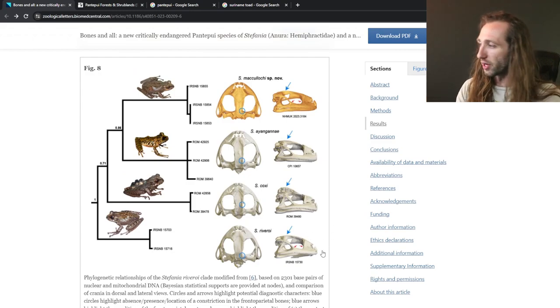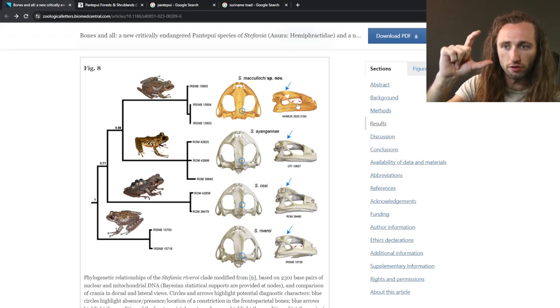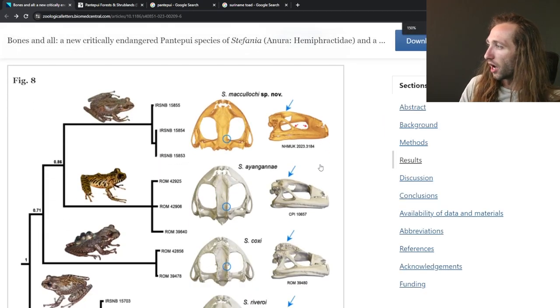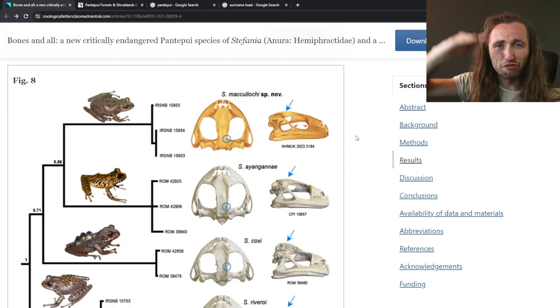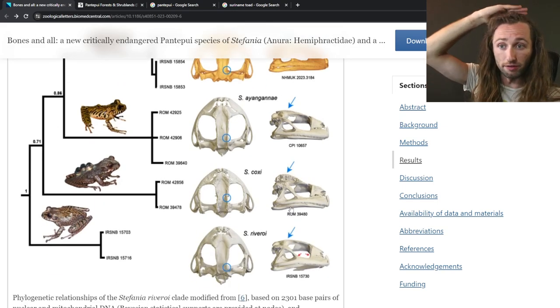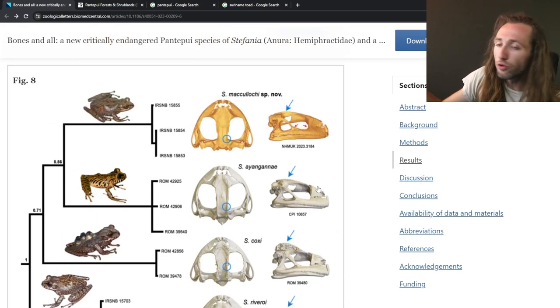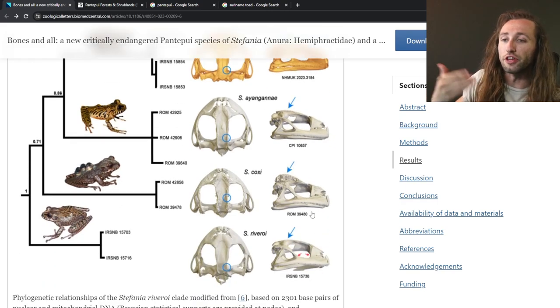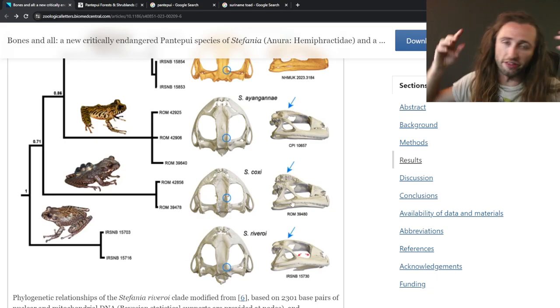And here they show a great example of how variable skulls can look between different groups. So you have S. McCullochi up here. You see that the skull is maybe, let's zoom in just a bit, the skull is maybe a little bit shorter. It has less vertical height than another species like this S. cocci right here, which has this protrusion on the top of the head. So you can see very directly, even in closely related species in the same genus, that they do have differences in skull morphology. They have unique features. They have differences in the width and the height.